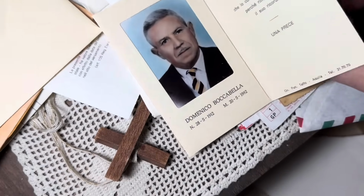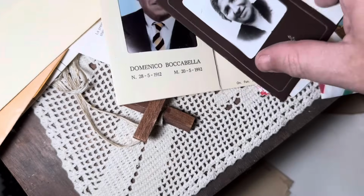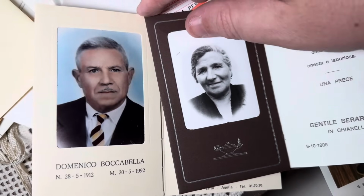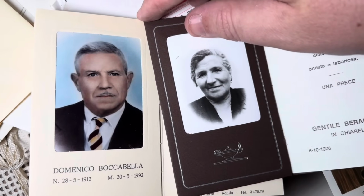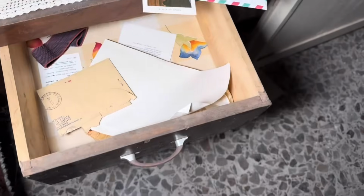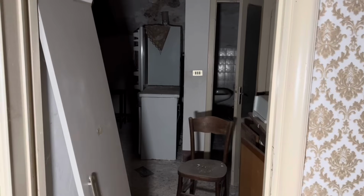See, if I'd looked at those photos together, I would have thought that he was a lot younger than her, but I think it's because that's colorized. It just makes her seem a lot older. Anyway, like I said, sometimes it's easy to miss things. All I did was just look in that drawer. But let's head out of here.